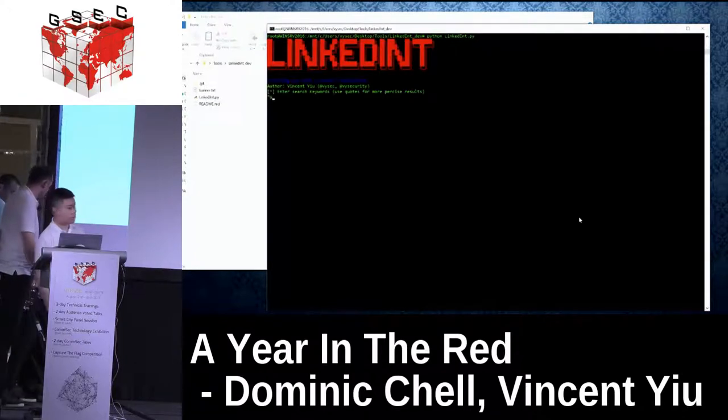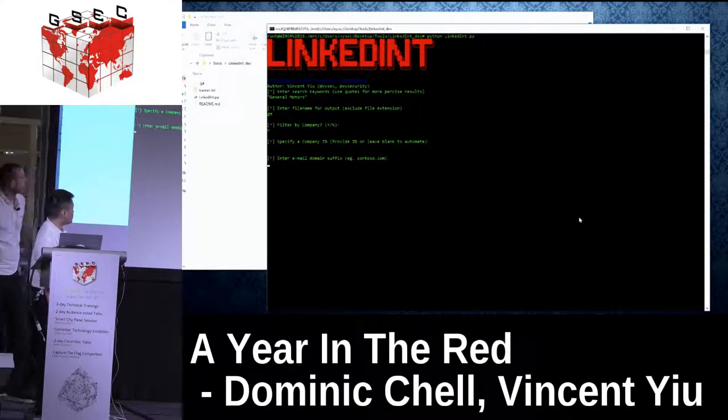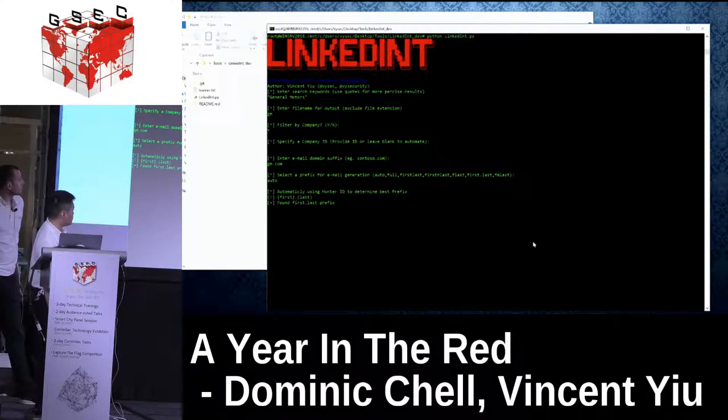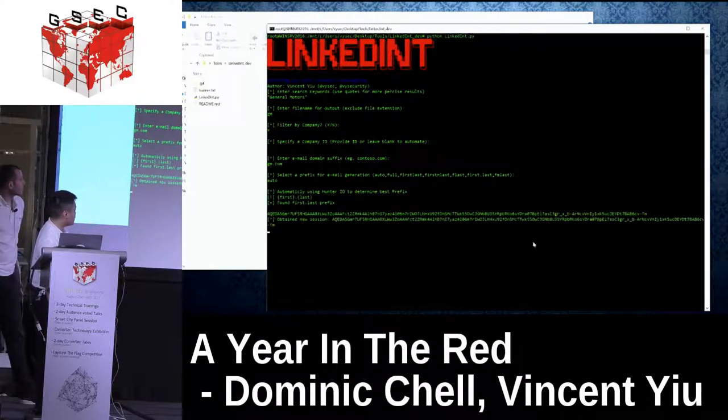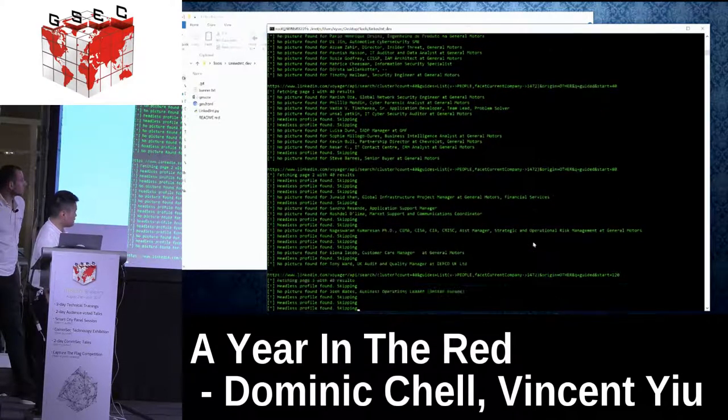So here we're running the tool, and we begin by putting in the target company's name and start filling out the options. Here I put generalmotors.com because I thought that was General Motors' domain, but then I soon found out that it's actually gm.com, so go ahead and fix that. Yep, let's put auto to automatically perform the prefix detection. And then it begins scraping.